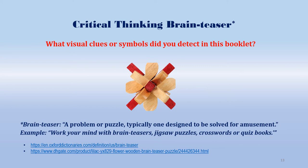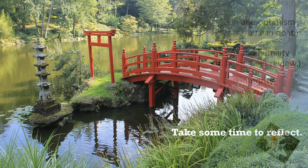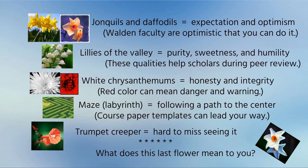What visual clues or symbols did you detect in this booklet? Work your mind with brain teasers, jigsaw puzzles, crosswords, or quiz books, and always look for the connections. Look for the big picture. Take some time to reflect. This chapter uses symbols of flowers to call your attention to basic expectations of graduate students and to help you remember concepts. If you were creating your own guide, what symbols would you use?